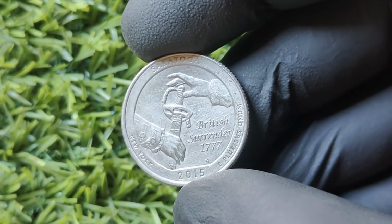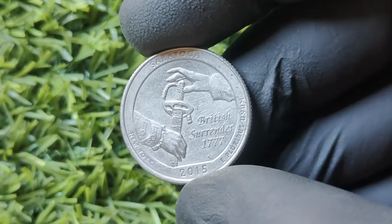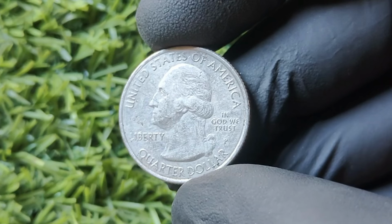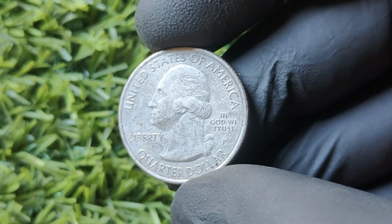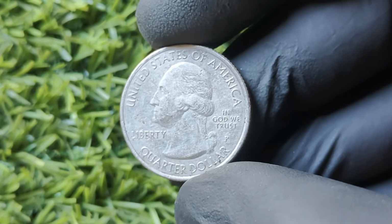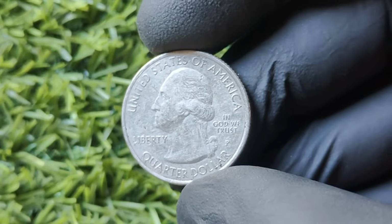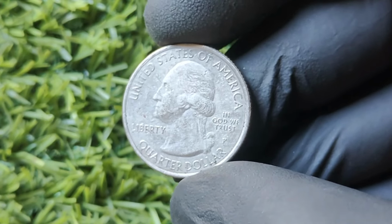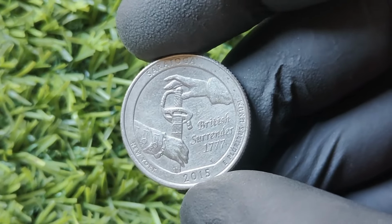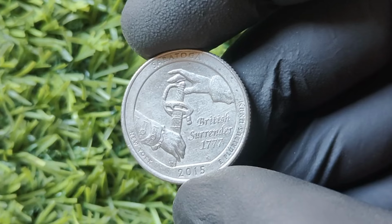So yes, the top dollar specimen sold for $2 million, but even quarters with the same double die error in slightly lower conditions are still selling for thousands in circulated but decent shape. They're going for $5,000 to $10,000 on the low end. A mint state version could be $20,000 or more, depending on how clean and crisp it looks. That means if you find one even without the perfect sparkle, you're still way ahead of that 25-cent coin. Dealers, auctions, and even online platforms like eBay or Heritage Auctions are buzzing with demand for these types of rare state quarters.